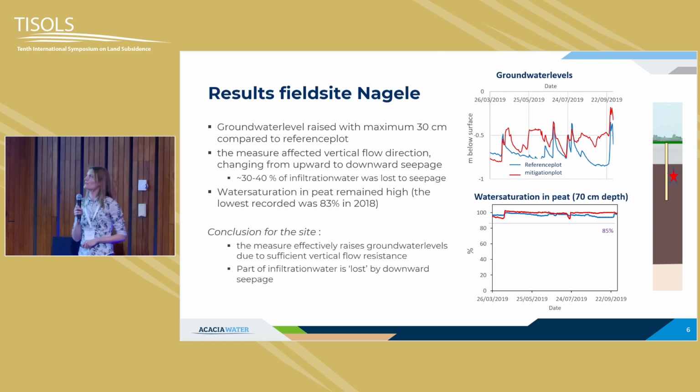So the results for the other field site at Nagelen were quite different, because here it was possible to raise the groundwater levels in summer. And you can see that in the top figure, where you can see the water table depths in the peat, in the mitigation plot in red, and the reference plot in blue. And this during the summer in 2019, the maximum difference was 30 centimeters. And this was measured in between drains, so it was effective to raise groundwater levels.